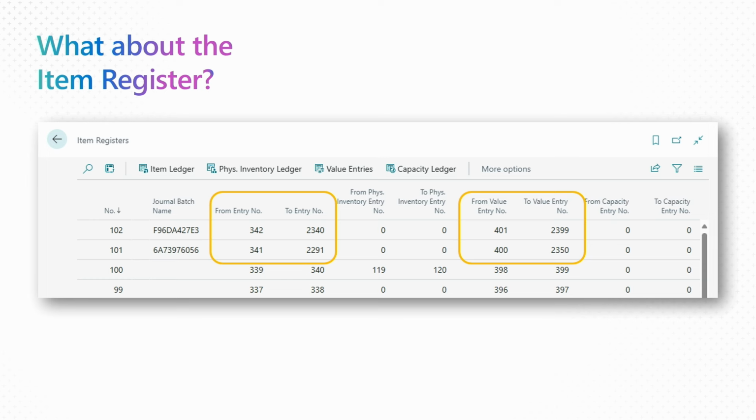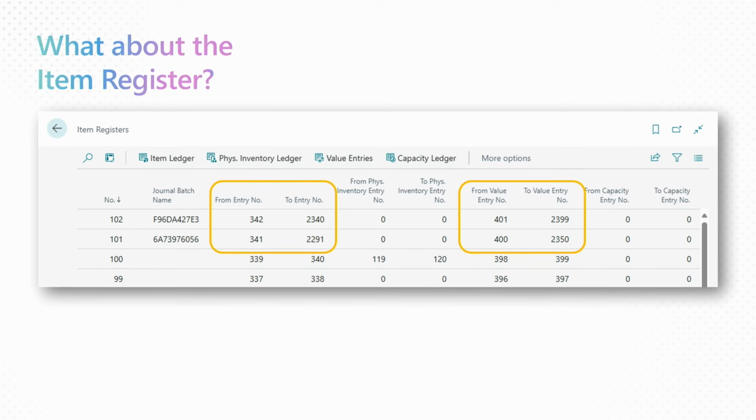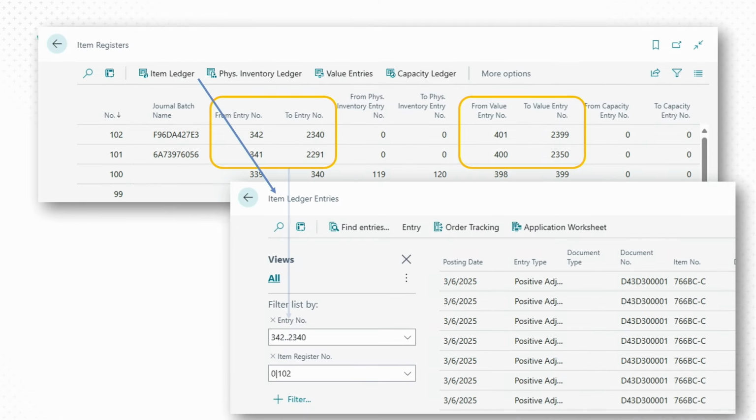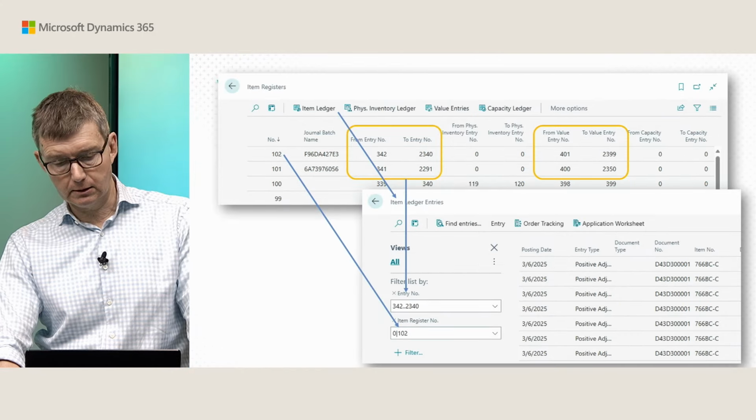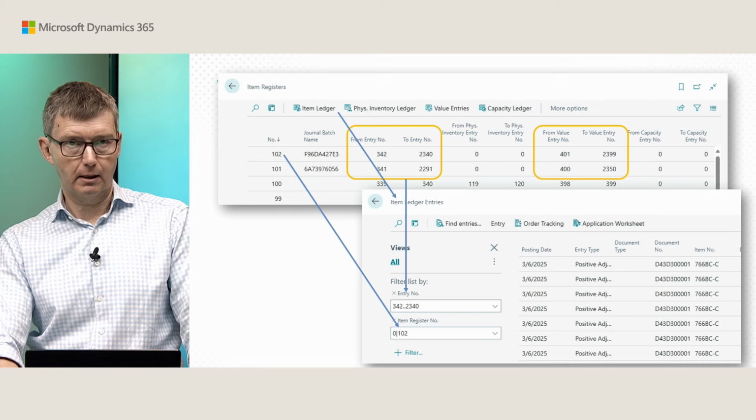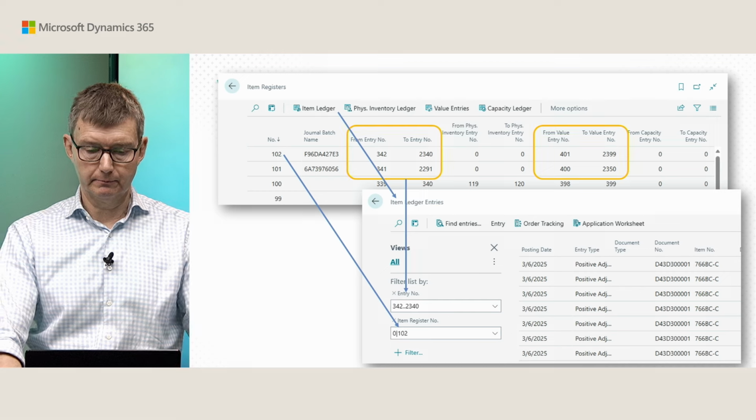So how do we do a drill down? Well, you can see that, first of all, we do as we usually do. We filter on the entry number, but now we also filter on the register number, because all the entries now have a new field called item register number. You may also wonder, why do you say 0 or 102 in this case? That's for backwards compatibility. So if you have old entries, item register number won't be filled in, it will be 0. But then in those cases, the to and from entry numbers are correct. I mean, they're always correct, but sequential.